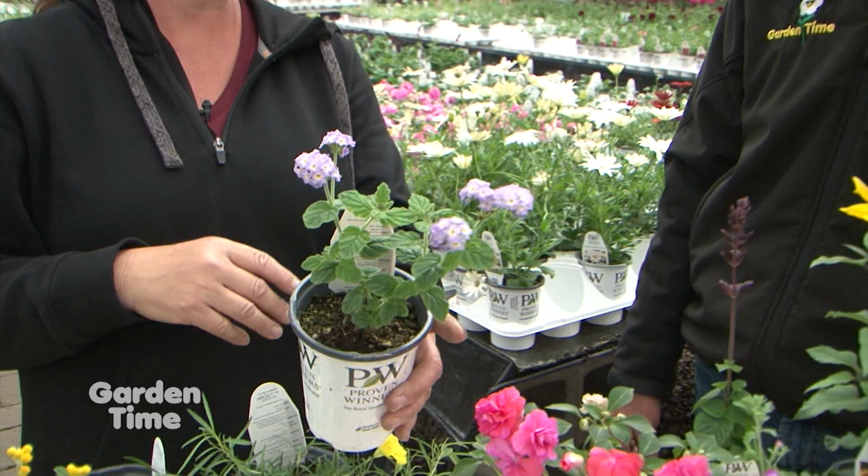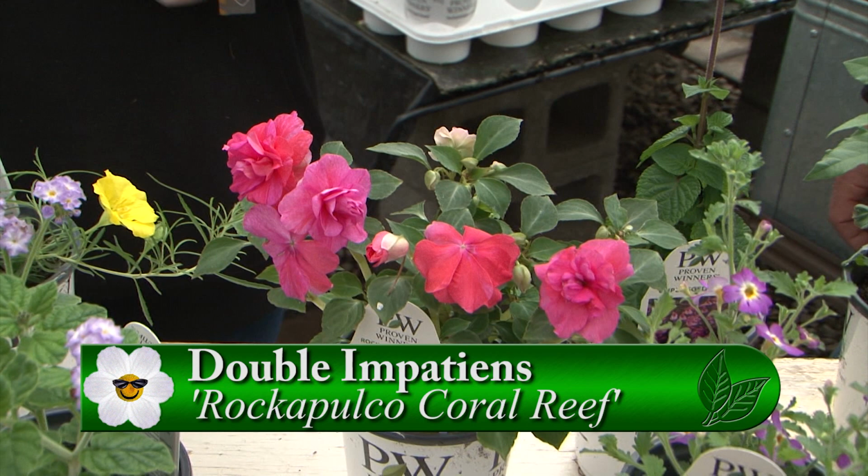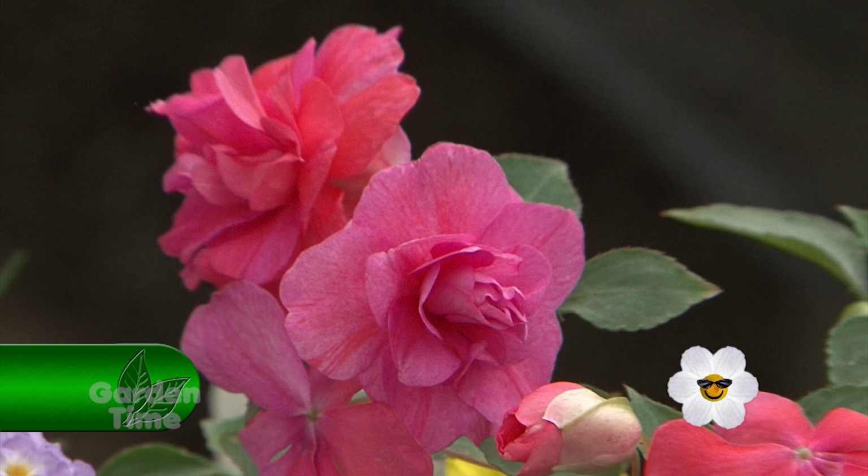Mm-hmm. And then moving on, some of the double impatiens. Yep. So if you have shade plants in yards, this is in the Rockapuco series. Look like little mini rosebuds. Perfect in a low light area. So that works really well. Great for that.